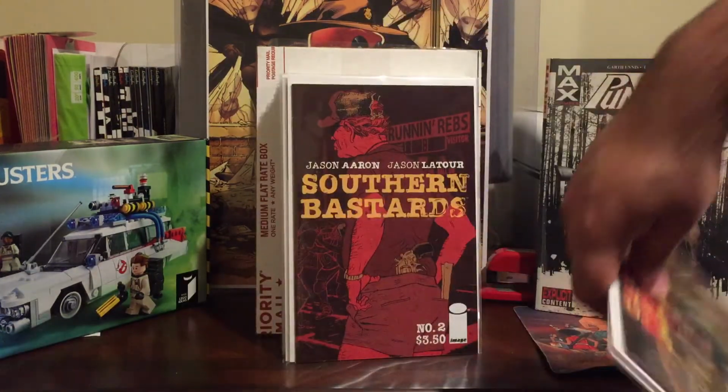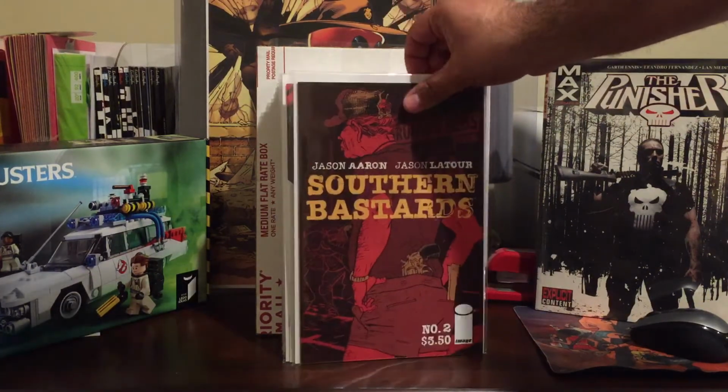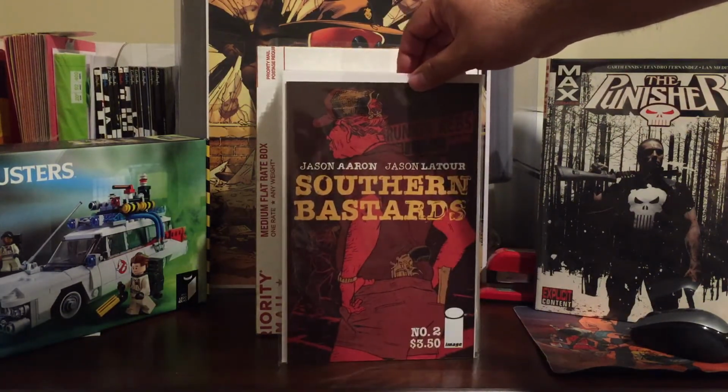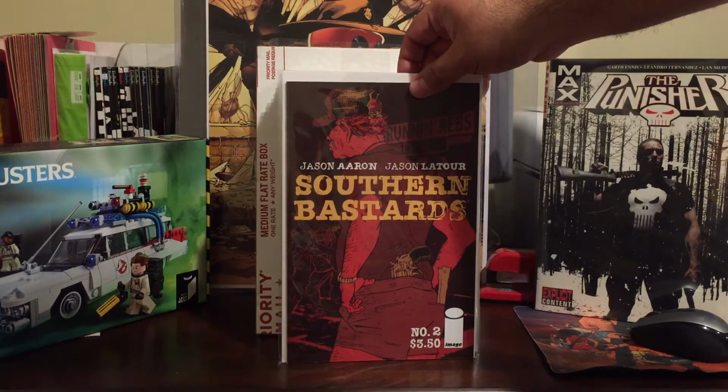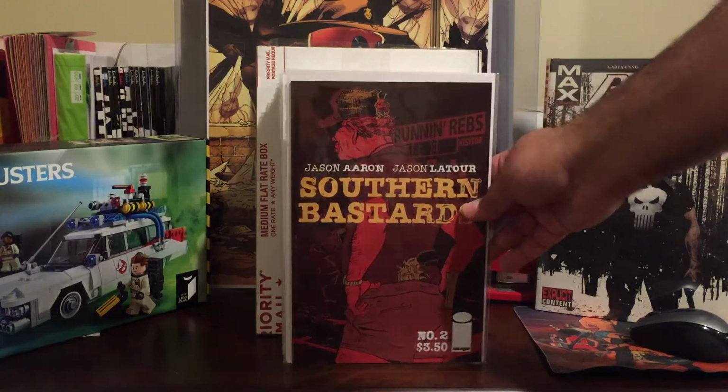And also I got Southern Bastards #2. It's a good series, well, you know, I'm not really into it, but it's a good story is what I'm going to say about it. It's a good story. So I found Southern Bastards #2 for $1.